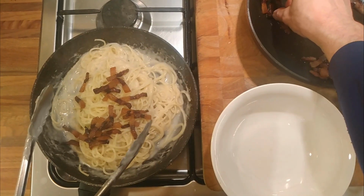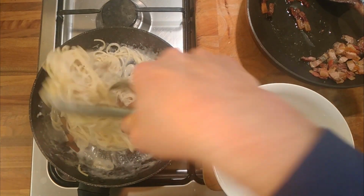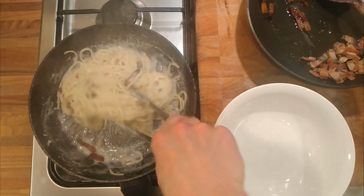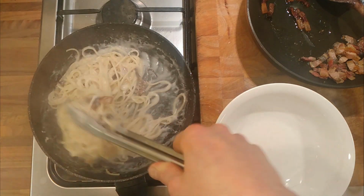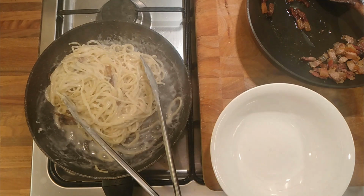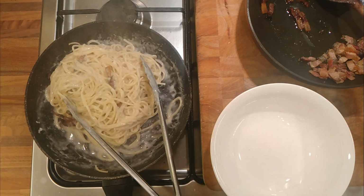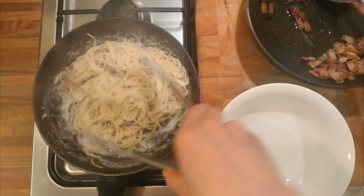And then we'll toss a little bit of the guanciale in with the pasta, and then we'll get out the ladle and the fork, and we'll do the twizzly thing into the bowl, make it look all pretty, and then we'll give it a taste. But it just needs a little bit more liquid. Just a little bit more. See, the pasta keeps on absorbing the liquid, so you just need to keep an eye on it that it doesn't start to get claggy.